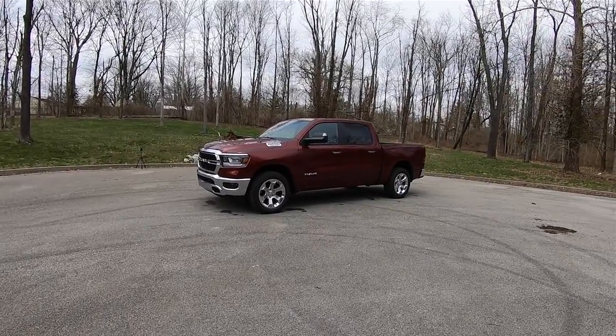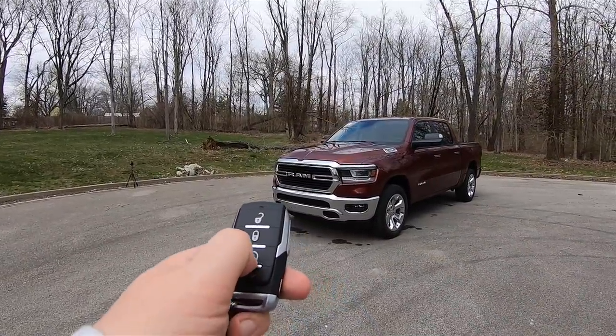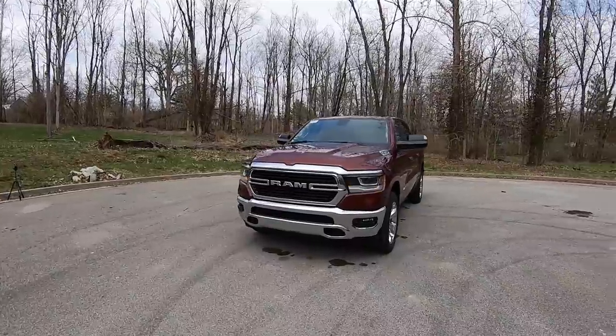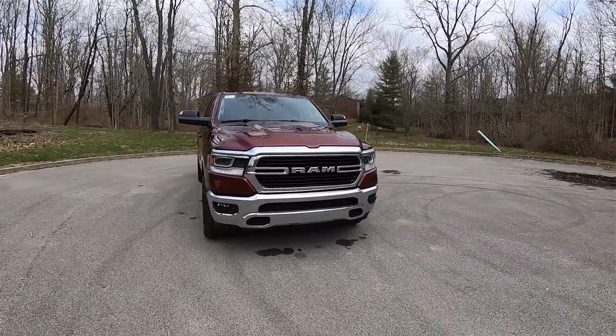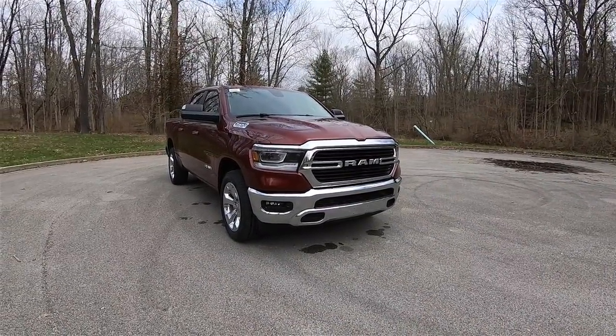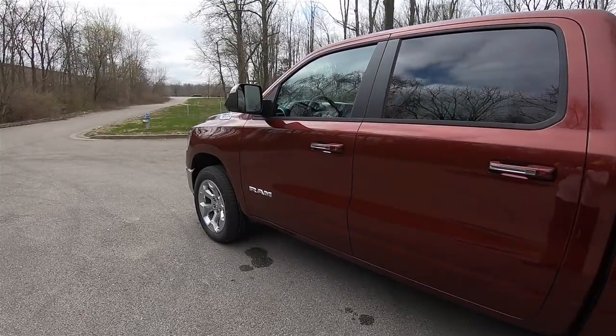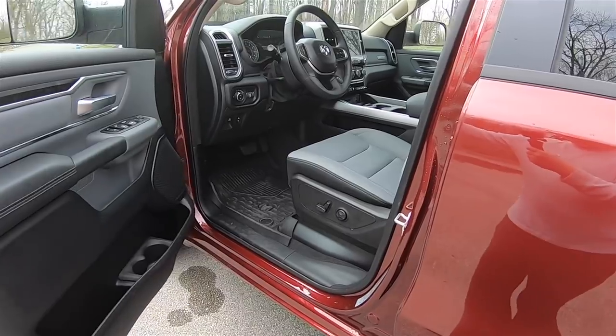All right, and this vehicle is equipped with remote start as standard equipment. To operate is simple, just double press the remote start button on the key fob. And this vehicle is not equipped with the keyless Enter 'n Go smart key access system.